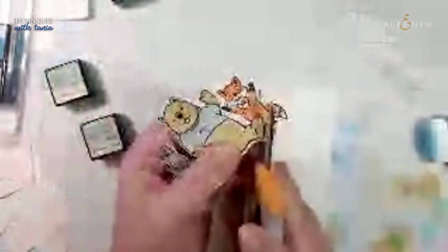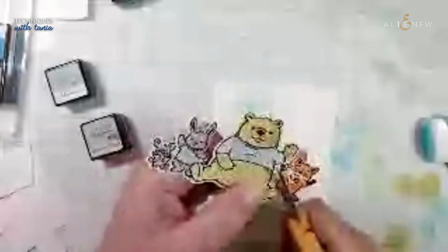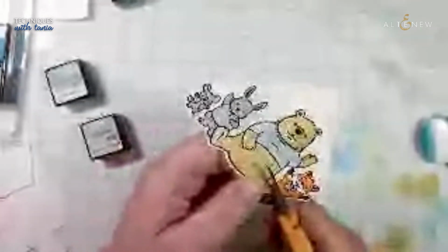And I'm looking for my cutters here. And what I'm going to do is I'm just going to cut this bear completely out. I know. How many of you are cringing right now? It's okay. You can tell me. We're going to have a little therapy session. How many of you are cringing that I'm cutting this out right now?